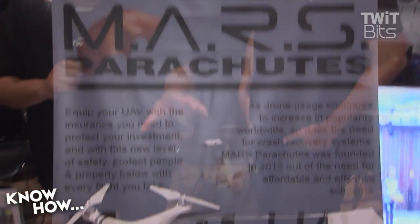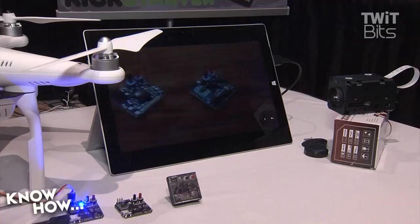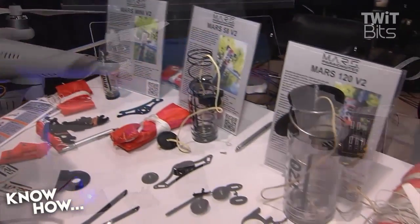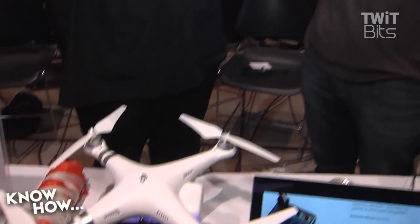Tell me, what kind of parameters is the Mayday using? I know it uses machine learning, but is it looking at angle? Is it looking at G-forces? When does it decide to deploy the parachute? Sure. Well, I can't tell you exactly how it determines if it's crashing, but it does use a 9DOF IMU and an altimeter to make a prediction.